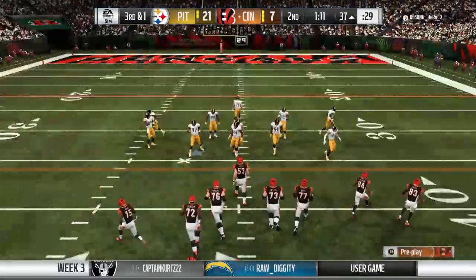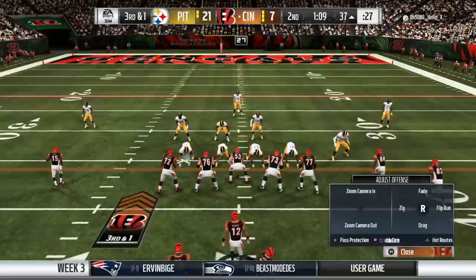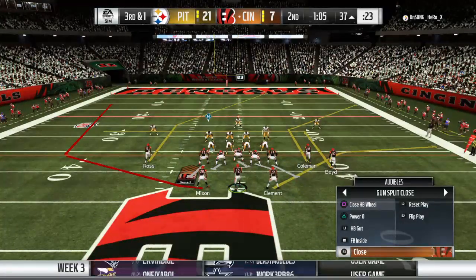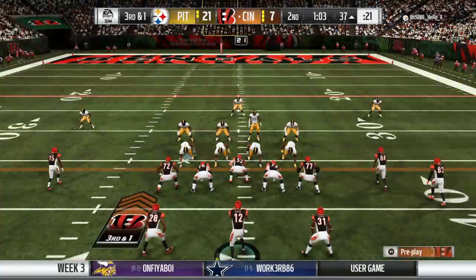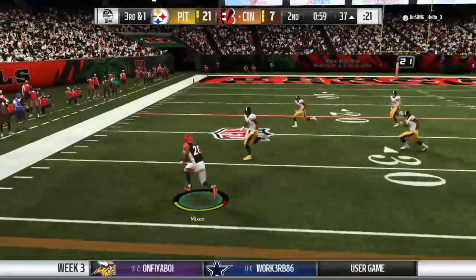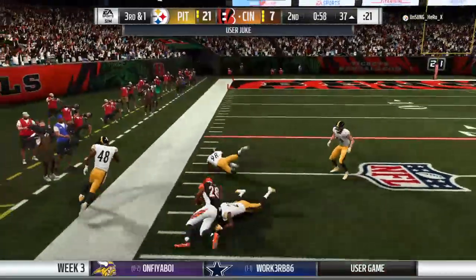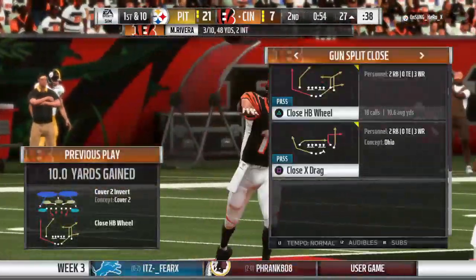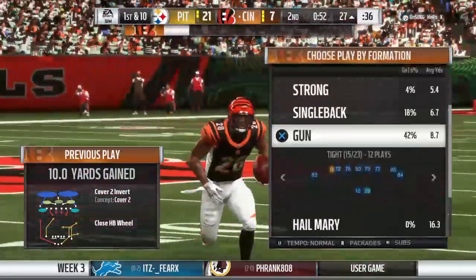Came up a little short on the last pass play. They did get 9 yards out of it, leaving him with a 3rd and 1. Gone! Back to throw. Rivera. He gets this in the hands of Mixon, and he works it past the 30, almost to the 25. The Bengals passing game finding a rhythm.